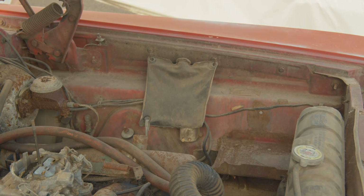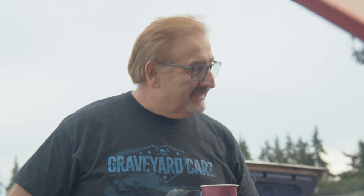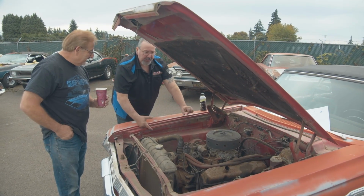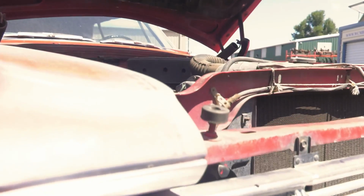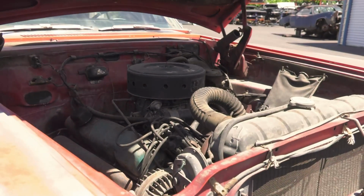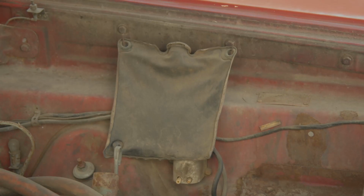It looks like something for Christine. Yep, looks like something for our 58. Yeah, what are those? Jiffy Jet. The Christine one's probably long like this, and this one's more square. A Jiffy Jet. Yeah. On the 64 and older cars, they didn't have a plastic washer bottle like the newer cars have that we're used to.